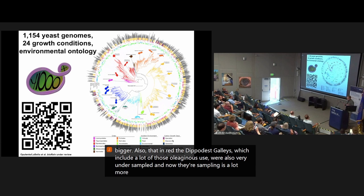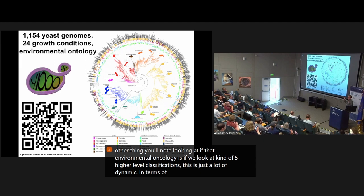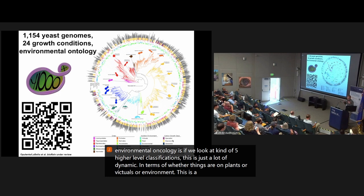The other thing you'll note looking at that environmental ontology is if we look at 5 higher level classifications, there's just a lot of dynamism in terms of whether things are on plants or victuals or environment. These traits, their ecology, is evolving very, very quickly.